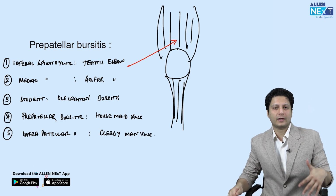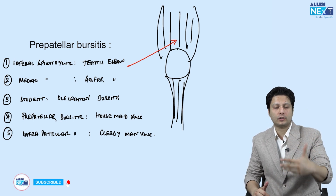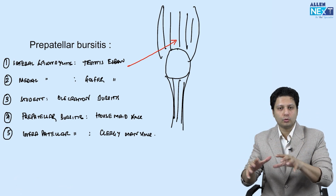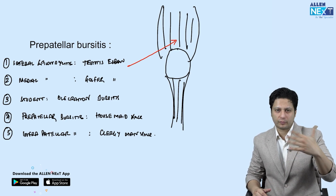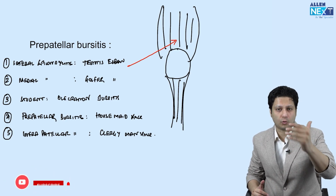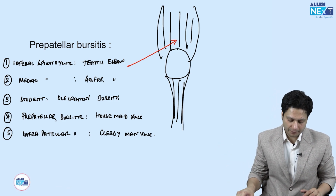All these bursitis are the result of repeated frictional assault or repeated frictional abuse to the surface of the tendon or the surface of the muscle, resulting in the formation of the bursa, which gets inflamed, which gets swollen up, resulting in this painful condition known by the name of bursitis.